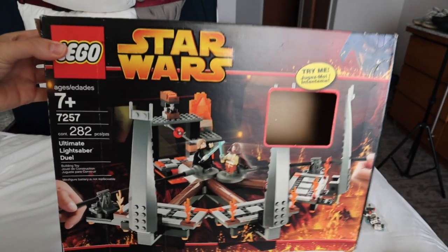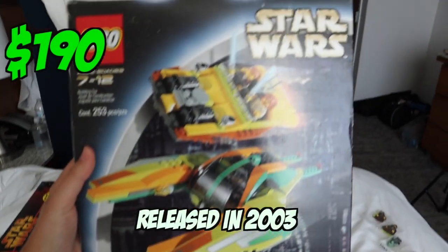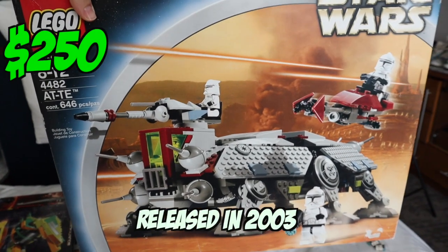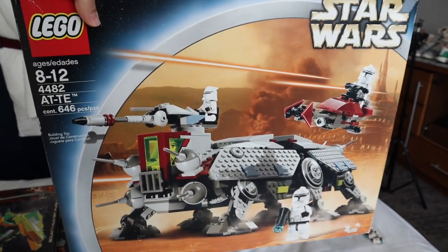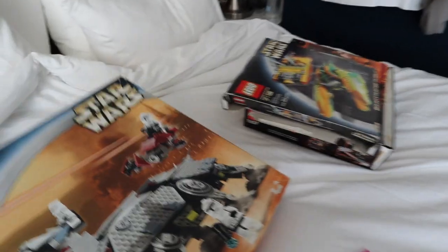I just got back to the room and I bought a few things before the garage sale even started, big surprise. And I got a couple of OG 2005 sets. All right, so we got the light up Anakin, bing bing, and Obi-Wan, the Bounty Hunter Pursuit with the Zam Wesell minifigure, which I'm pretty excited about, as well as the original ATT, which is so cool to purchase the first ever ATT on the same day that the 2022 ATT was revealed, LegoCon. So those are the three sets that I got.